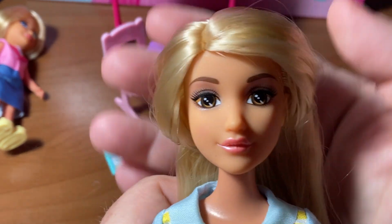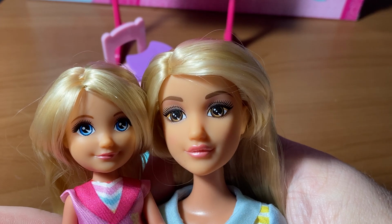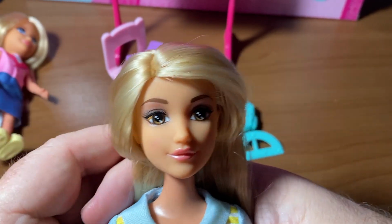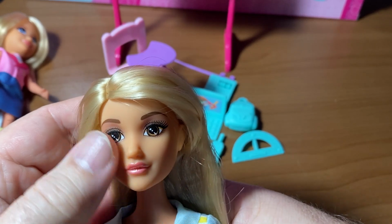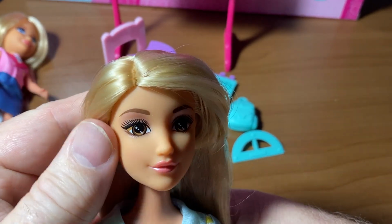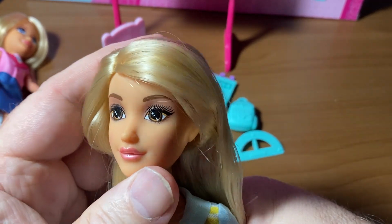So this doll right here has a gorgeous face. Now, she doesn't have the blue eyes that her daughter has. She has brown eyes, so maybe she got her blue eyes from her daddy. All right, so we have the makeup. She's got a very light makeup on her eyes. She's got her eyelashes. She's got a very light lip gloss of pinkish color.